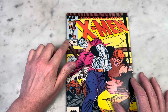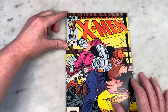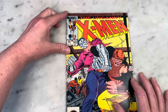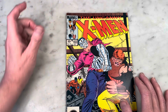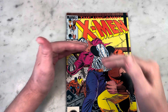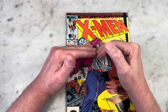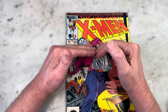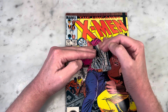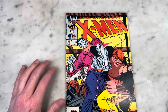Interesting, 8 issues after Paul Smith left, his art is still being used for the corner box heads over here, which has always been one of my favorite things about Marvel's covers. They're very distinct head boxes. Part of the reason is because if they were in the spinner rack, unless it's the bottom issue, you're not seeing any of their art except from up here. So you want to draw as much attention to it as possible and say, this is the X-Men. These are who are inside. This is only 60 cents. Totally worth a gamble. Anyway, beautiful cover.